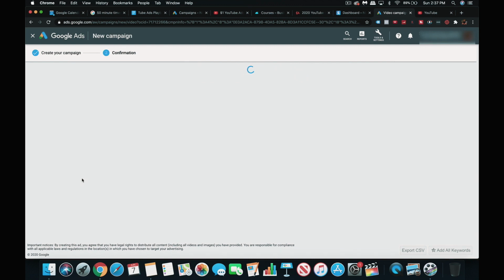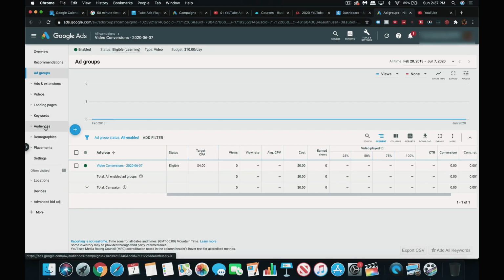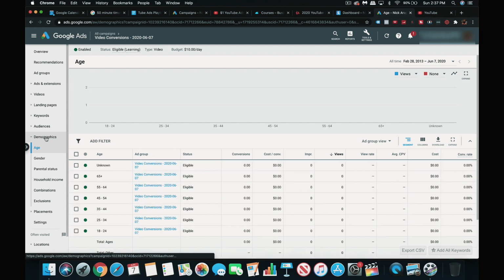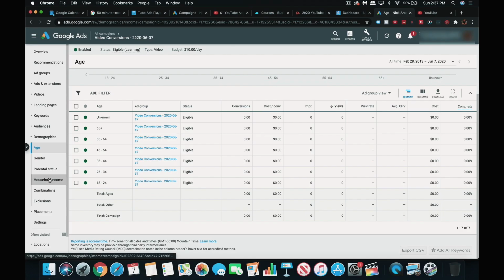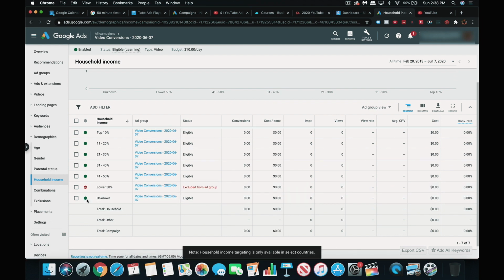And then what I want to show you, if you're getting low quality leads, if you've been running this and this is a problem where your leads are a little bit more low quality, I want to show you a fix on how to do that. So I want to come to the campaign, and then I want to come into demographics, and there's a few things that you can do that can really increase the quality of your lead. The first thing that you can definitely do is come over to household income, and what I usually will do is I'll take off lower 50%, and then I will also take off unknown.